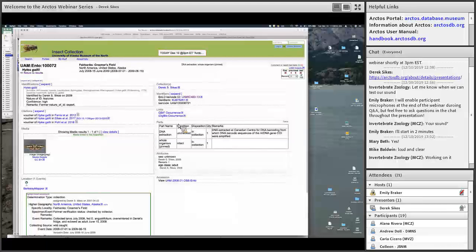But you'll notice also the parts, and this is something that entomologists often have trouble with. I had initially the idea of thinking of a specimen as having parts that require their own database entries. This is more intuitive to mammalogists who break a very large whale specimen into multiple parts, and they all need to get their own little barcodes and tracking. But with entomology, we rarely do that. But in this case, you see there's two parts. There's the DNA extraction, and there's the whole organism that's pinned.